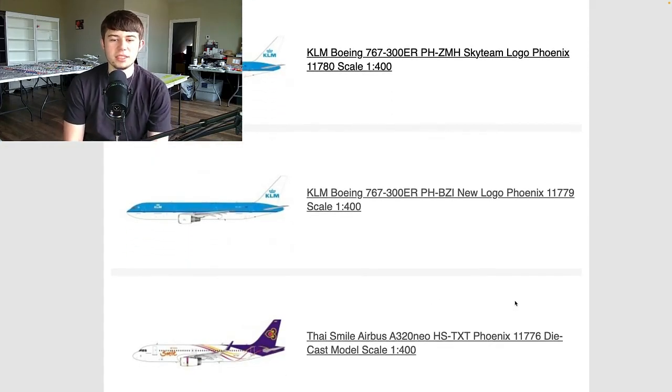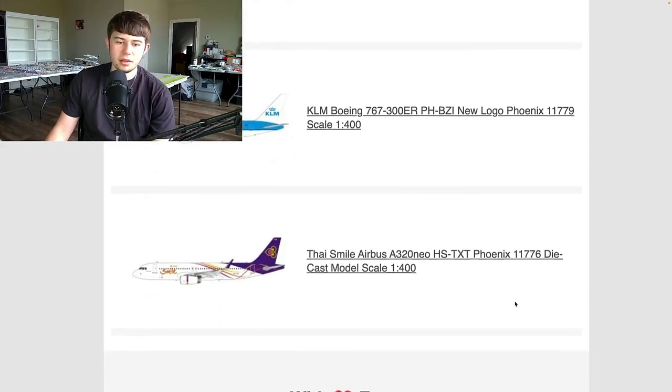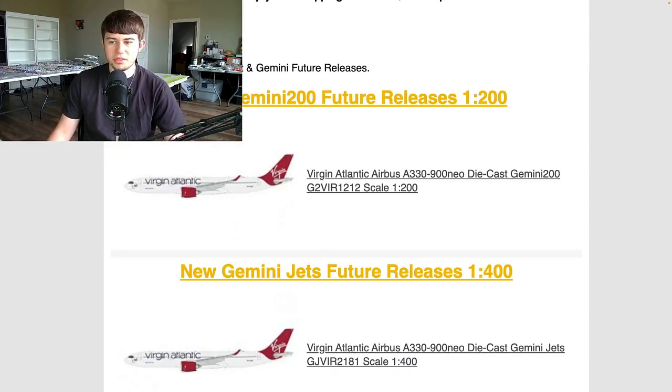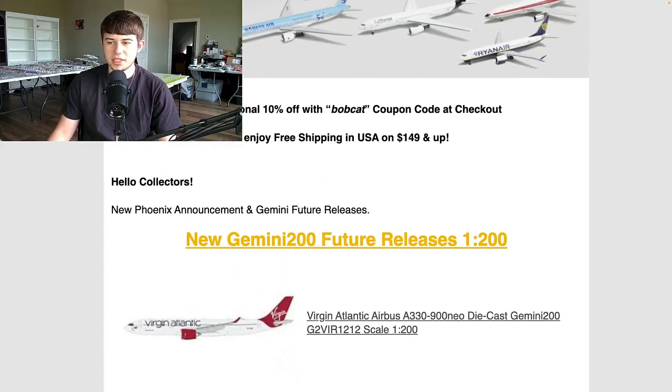Thai Smile Airbus A320neo Hotel Sierra Tango X-Ray Tango. Another really good looking aircraft. I love the livery there. Looks really nice and they did a very good job. And that is it. So great release from Phoenix, and the Lufthansa 330neo should also be really good for Gemini Jets.